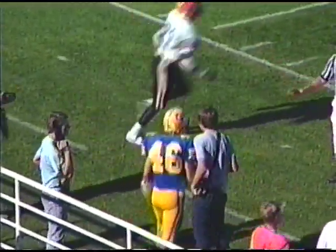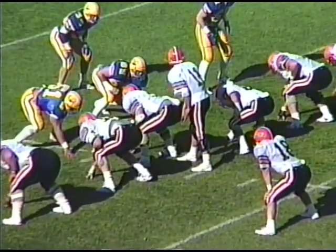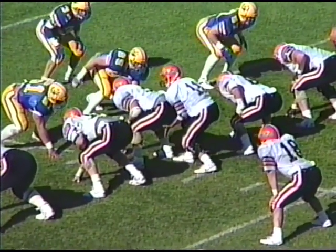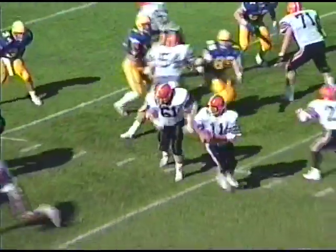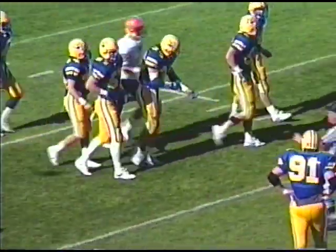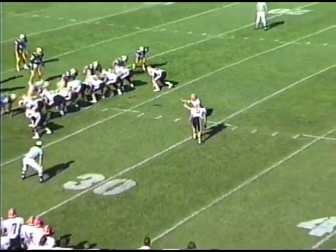Whitmer will hand it off again. This is Chris Smith on a sweep left side. Smith is inside the 25-yard line, bumped out of bounds. Whitmer on the 3rd and short call. He's going to roll out. He's looking downfield. Incomplete. He wanted to hit Pat Keating.